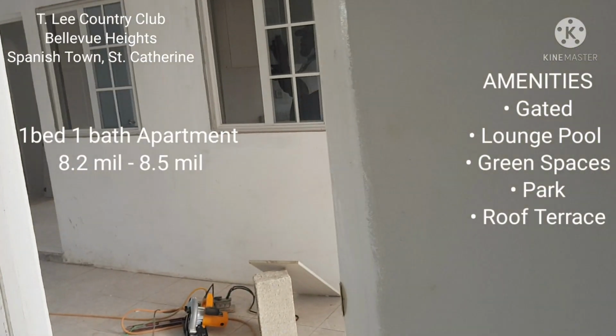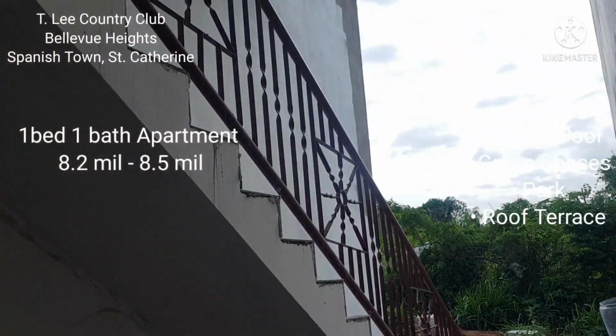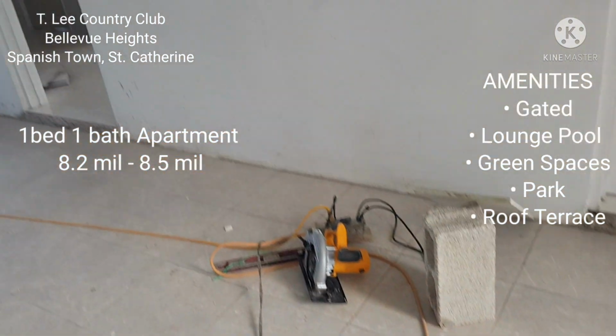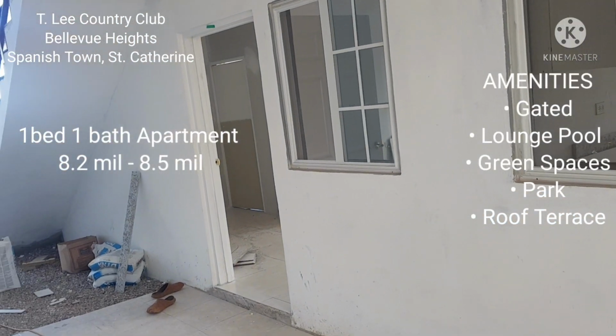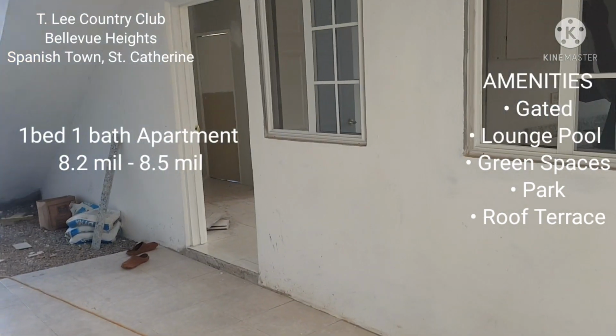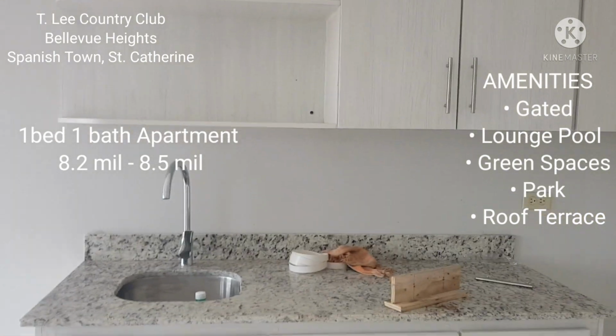And this is what leads to the second floor. Remember, this is a total of 8 units right here. Work is still going on. Yeah, this passage leads outside of the complex. So really nice, guys.